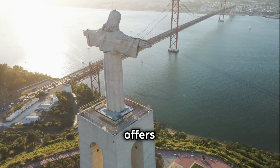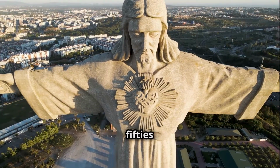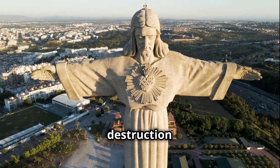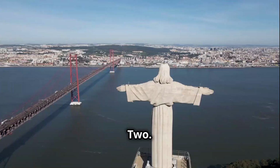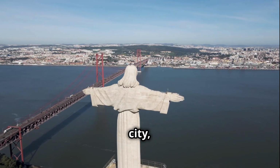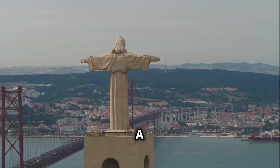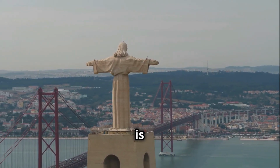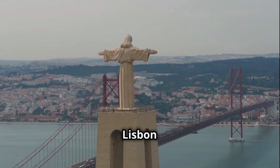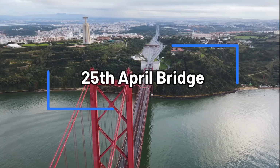meters tall and offers a stunning view of Lisbon across the Tagus River. It was built in the 1950s as a symbol of peace and gratitude, after Portugal avoided the destruction of World War II. From the observation deck, you can take in breathtaking views of the city, the 25th of April Bridge, and the surrounding coastline. A visit to the Cristo Rei statue is a great way to see Lisbon from a different perspective and is a must on any Lisbon, Portugal walking tour. The 25th of April Bridge.